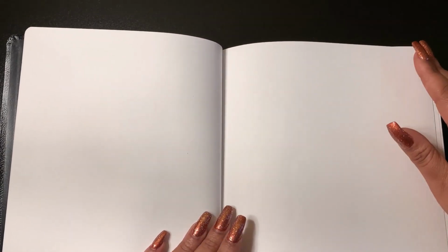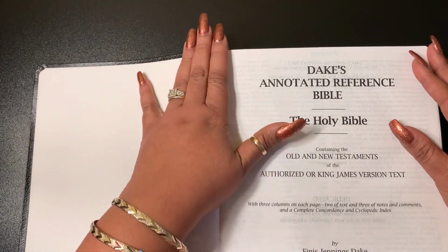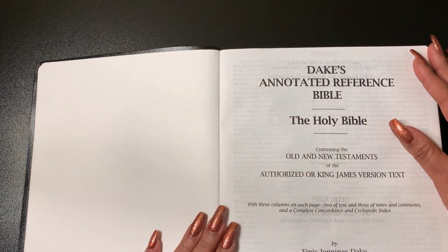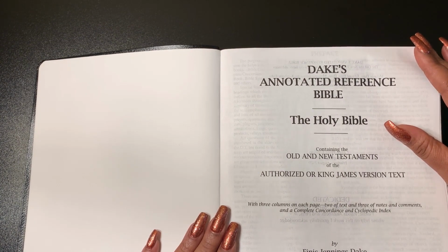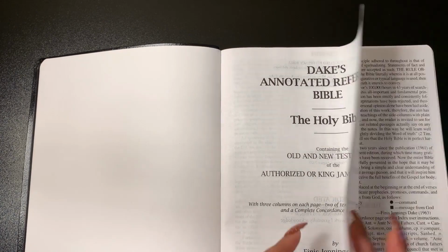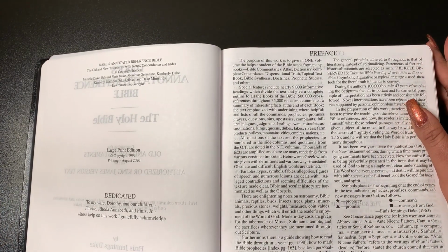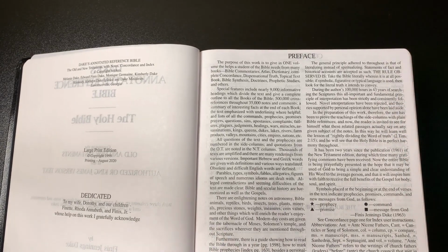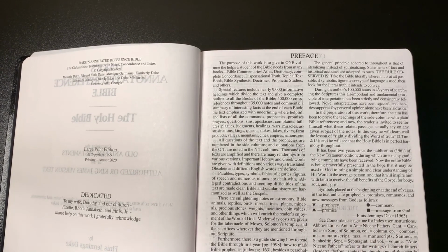The reason why I'm not going to do a full review is because it will take literally, I'm telling you, literally 3 to 4 hours to go over everything that this Bible entails. So I'm just going to go over, like I said, the features that I purchased this Bible for. So here we go. Old and New Testament. Okay. The preface. This is one of the reasons I got it. Right here, right off the top on the preface. In order to know how to use this Bible, you're going to have to read this. You're going to have to read it, definitely.